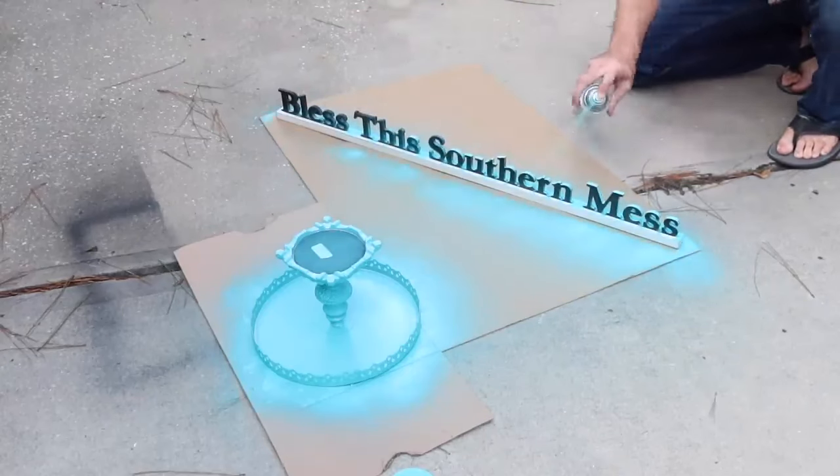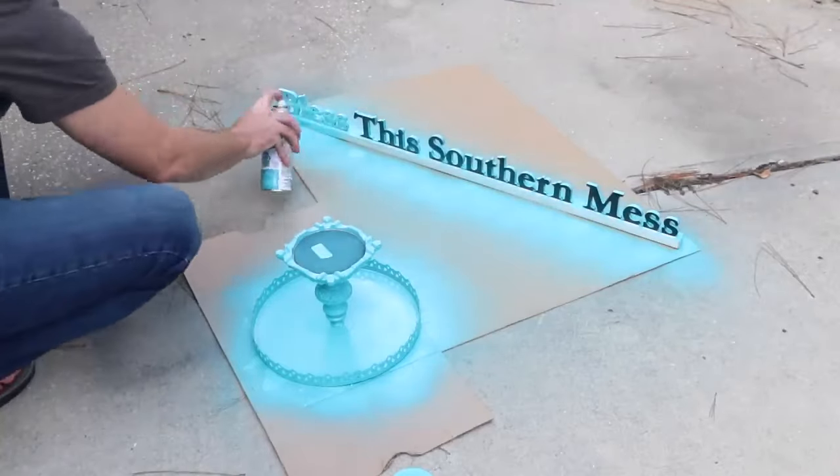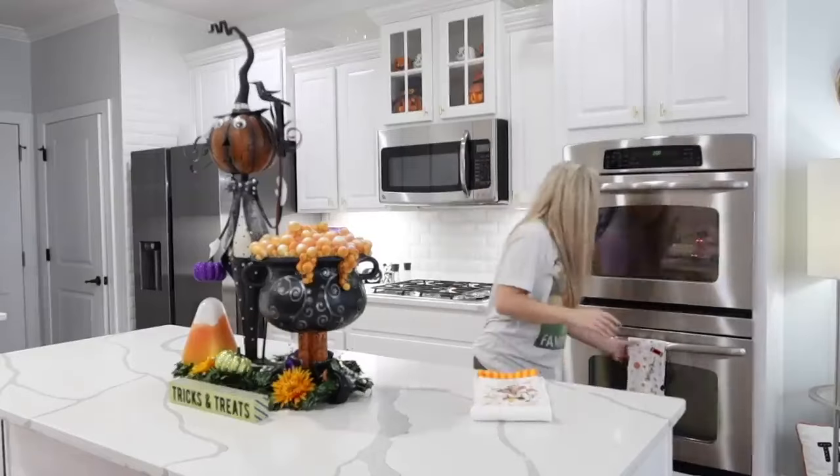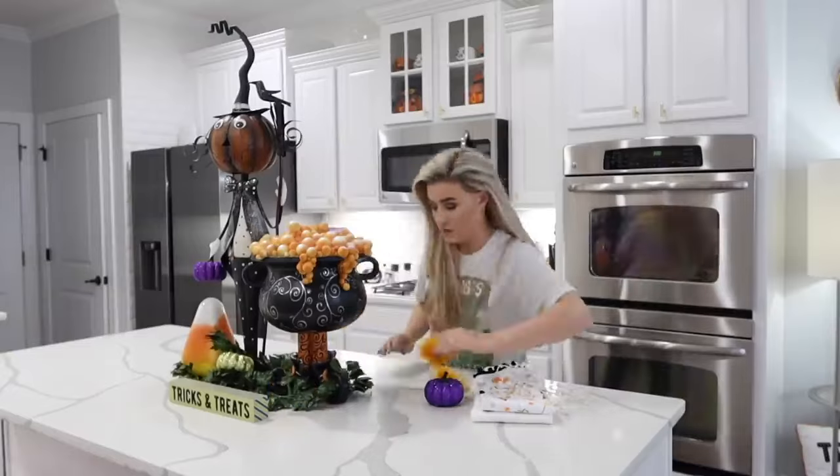He's using the same spray paint we were using in the last video. It's the color Seaside. It is a paint and primer, and I think it's from Rust-Oleum, but you can double check on the last video just to be sure.